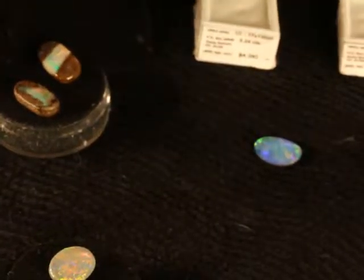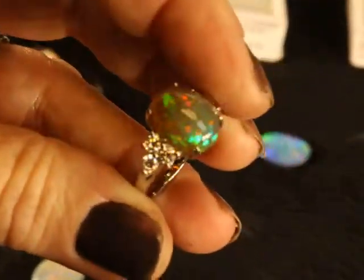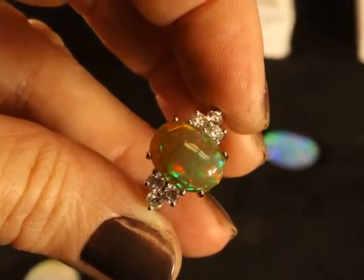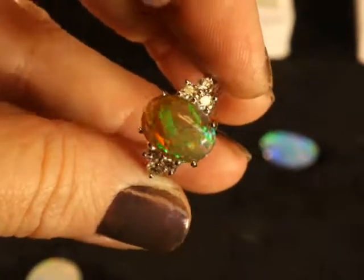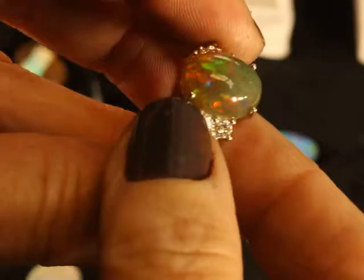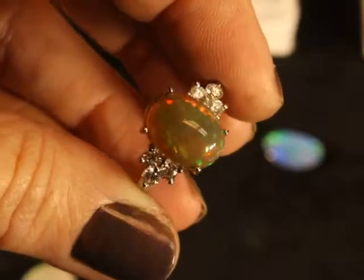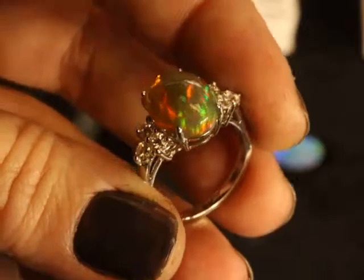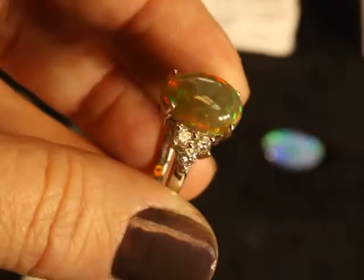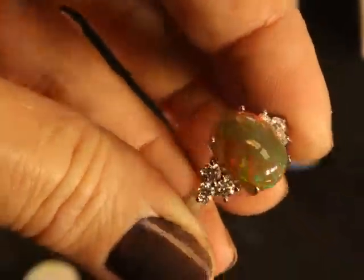I have one more ring to show you. This is the newest ring in my shop, and I made this one in 18 karat white gold with 0.60 carats of diamonds, beautiful diamonds, VS diamonds, and this beautiful, incredible, once-in-a-lifetime semi-black Ethiopian opal. And look at the colors swimming around in this opal. This one, I haven't even listed it in the shop yet, but I will list it very soon. You can find it in my opal engagement ring section. Look at the colors in this beautiful semi-black. And you can see right through it with the Ethiopian opals. Just an amazing, amazing opal. And 18 karat gold.